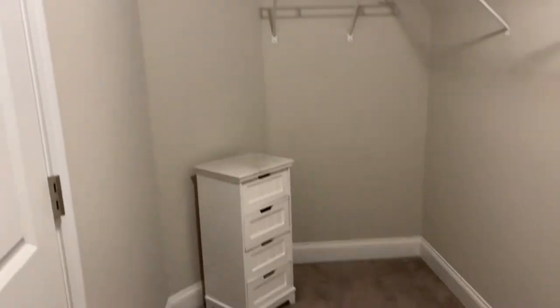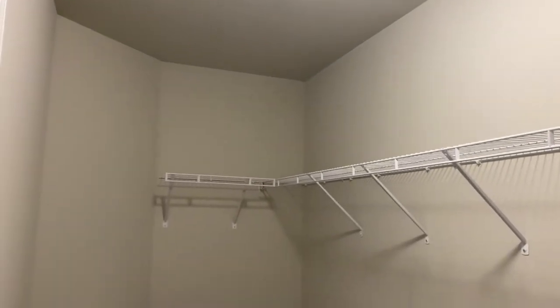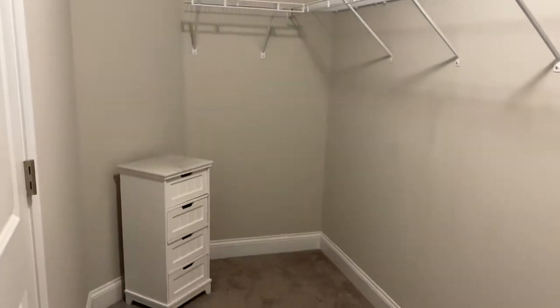I have a ton of space in here that needs to be maximized, and I'm so excited to finally do that. I do want to change this light fixture. It is ugly, but that is what came with the house. So I'm excited.